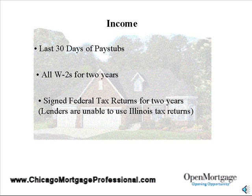Income. As an overview, lenders want to see a minimum of 2 years of employment history for anybody that is applying for a mortgage. More specifically, if you work as an hourly or salaried employee, you will need to show a couple of different things. The first is 30 days of pay stubs. This will be the case whether you are paid weekly, every 2 weeks, or monthly.